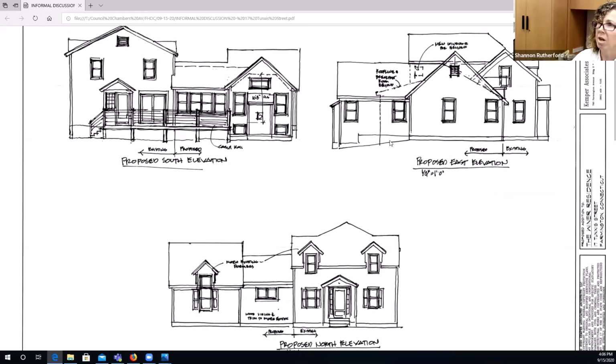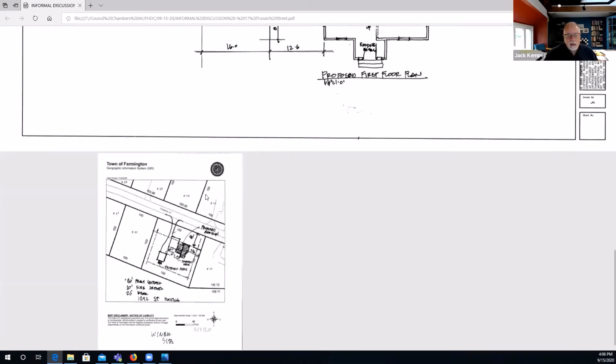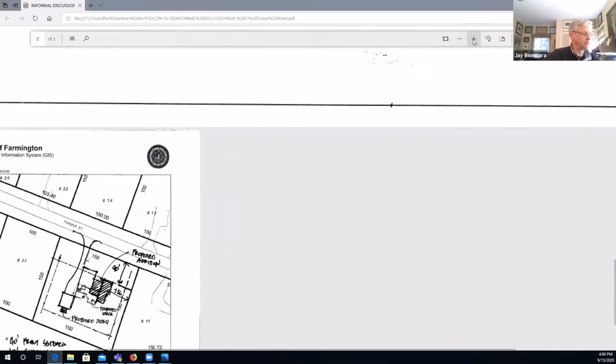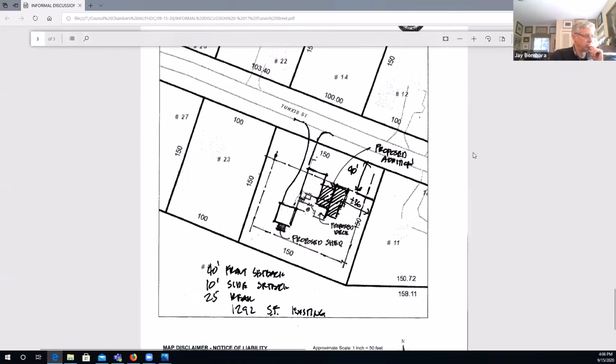Go right ahead, Jack. Well, I figured we'd start here. Okay, yeah, I might want to start with the site plan, Shannon, if you have that. Yep, and I can. It's like I have a remote control. There you go. Great, thank you.